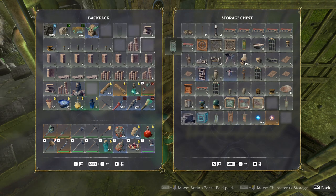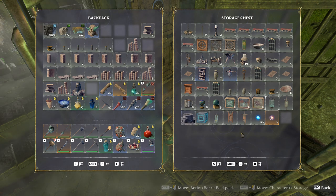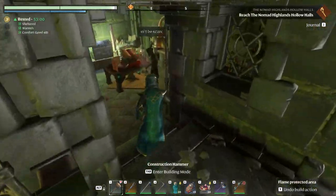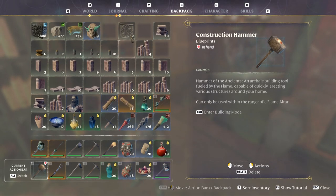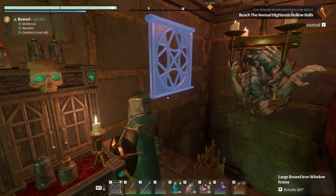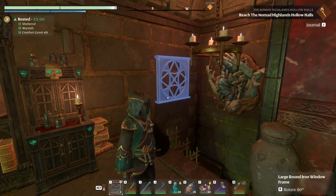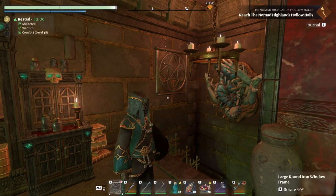Let's take this up. Oh, wait a minute. Can I make... I've never really tried to mount windows, face them against a wall. That's because it doesn't go against the wall. It sticks out from the wall. Let's take a look and see what we can come up with as a potential feature.